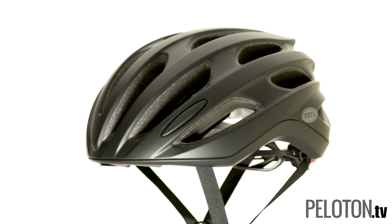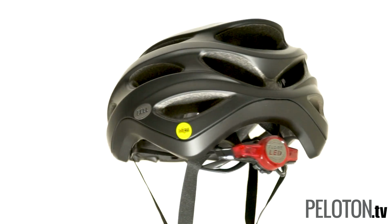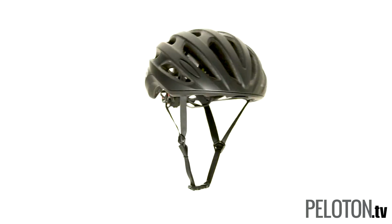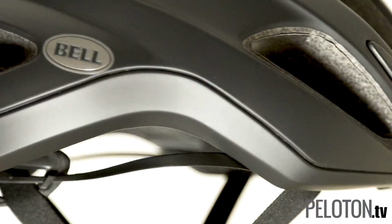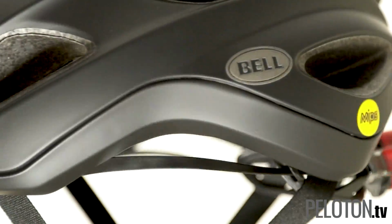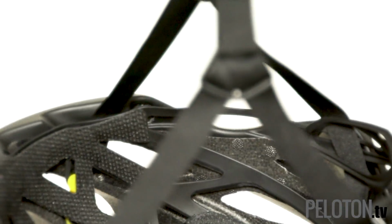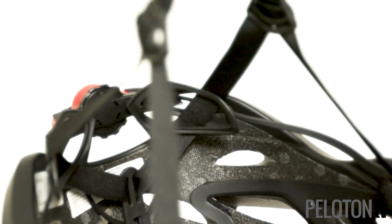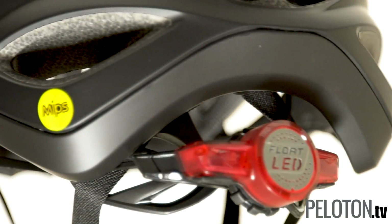There's no denying Bell is a leader when it comes to protecting your head from impacts, but why not try to prevent the impact to begin with? That's what the new Formula LED MIPS is doing. Bell's improving visibility with an integrated 20-lumen LED while ensuring the latest tech like MIPS, Float Fit, and the Fusion in-mold polycarbonate shells are there if you do suffer an unplanned dismount. The light is part of the Float Fit system itself, so it's always there when you need it and placed up high so it's easily visible to motorists.